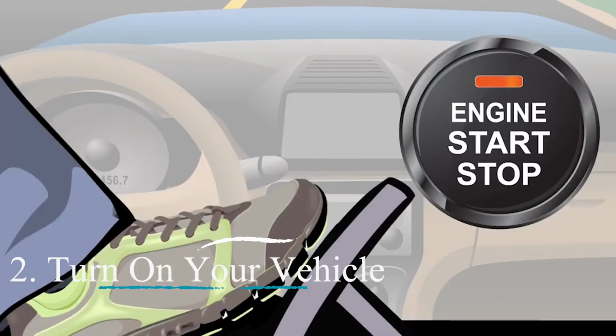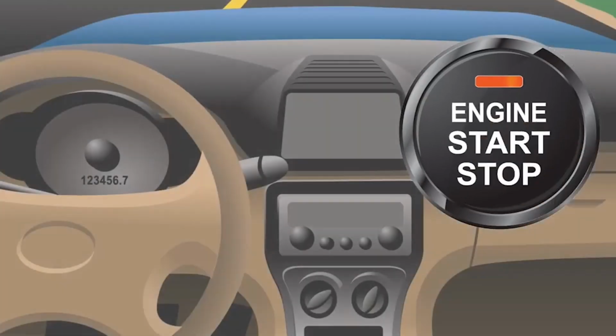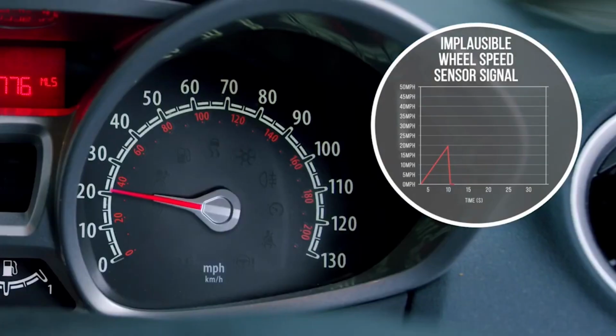Step 2. Turn on your vehicle. 1. To do this correctly, turn the vehicle's ignition to the on position or start the engine, depending on the requirements of your specific OBD2 scanner. This powers up the vehicle's electrical systems, including the diagnostic system.